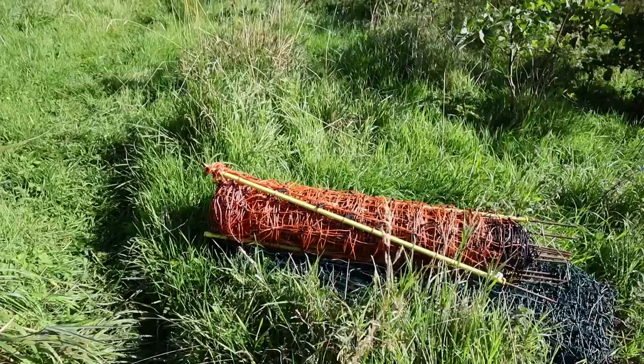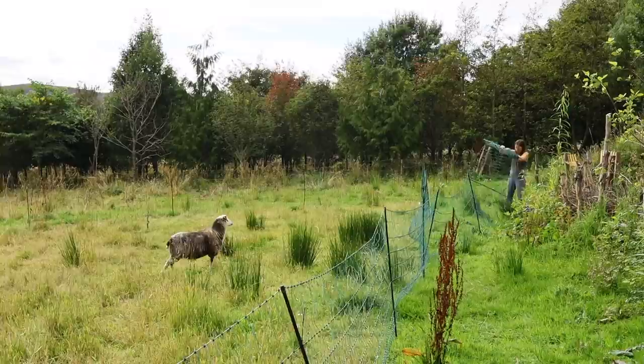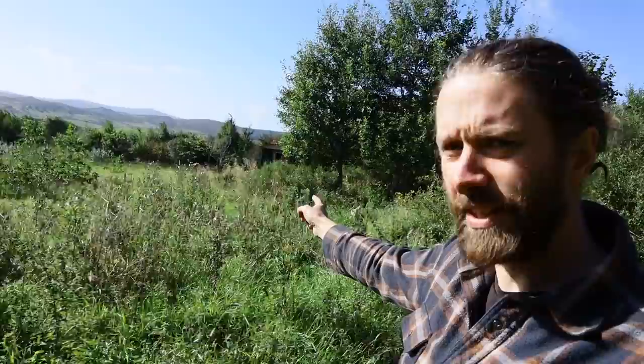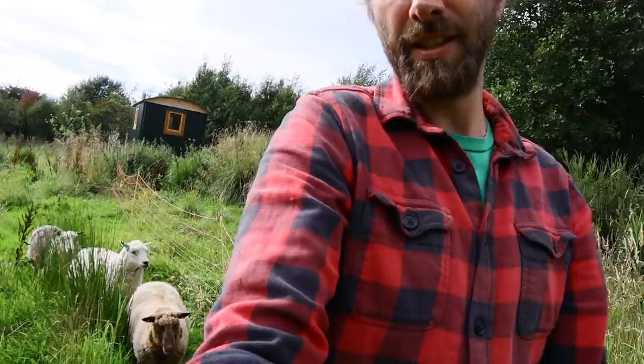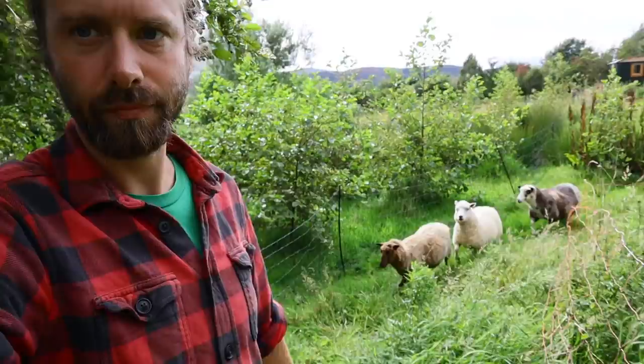The sheep were in the west field, and then we set up this laneway of electric netting to get them from the west field just below our shepherd's hut, which should be peeking out in a minute behind me here. There it is. So we had the sheep in the top of the west field and we made an electric netting laneway to be able to take them easily, because these sheep don't herd very easily.